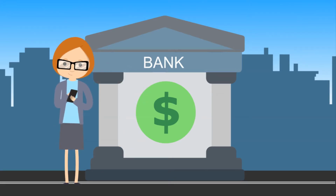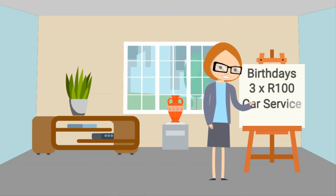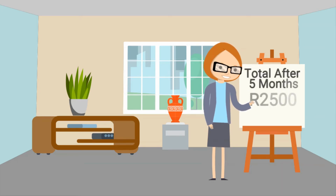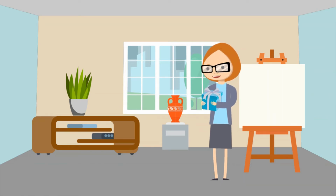At the end of the day, this must add up to the total amount for each expense, and be put into the savings account. For example, as from January, you put aside 100 Rand for 3 birthdays and 200 Rand for the car service every month. By May, you should have a total of 2,500 Rand in your savings account. 3 times 100 Rand, plus 200 Rand, which equals 500 Rand per month, multiplied by 5 months.